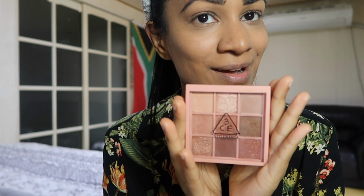Now that our face is set, the next thing we're gonna do is eyeshadow. So I'm gonna go in with my Style Nanda. It's funny because I have an uncle called Uncle Nanda. So I saw this palette and I was like, Uncle Nanda! And I bought it. Yep, so thanks to my Uncle Nanda, I now own this palette.